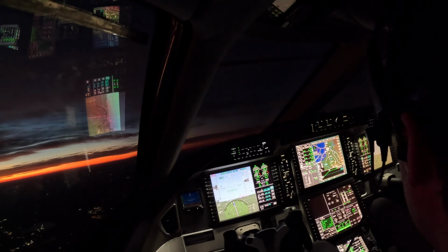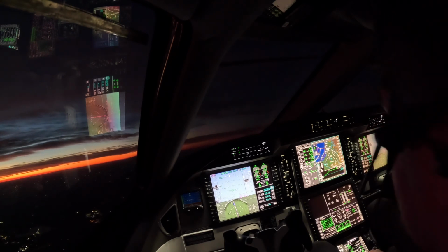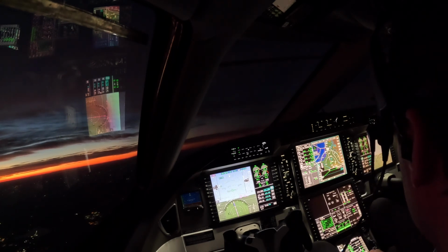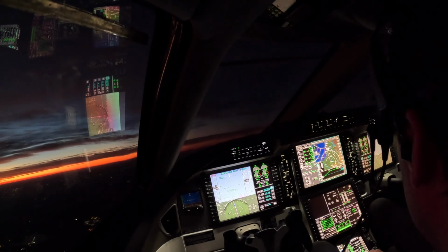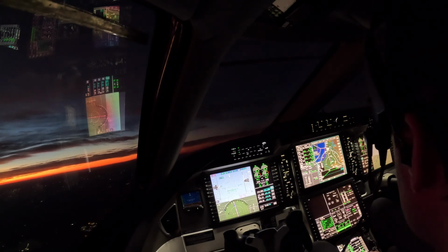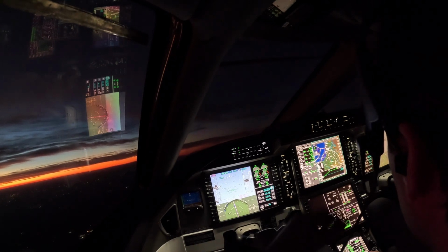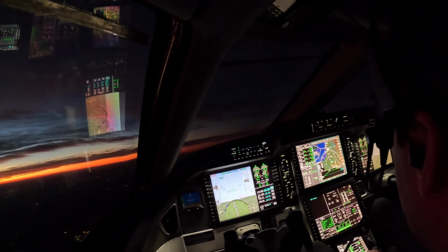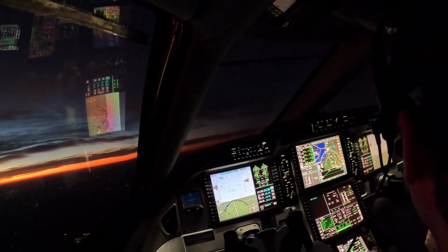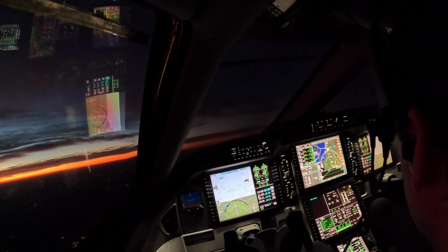Charlie Foxtrot, contact Houston Center on 127.8, good day. It sends a, 1, 7, 8, 5, 4 Charlie Fox. So it'll say sent. Then a few seconds later, it'll come back and say accepted. ATC COM established. So now every communication that happens over this must be acknowledged. So if you don't acknowledge it, it's like missing a radio call. And then they call you on the radio saying, hey, I sent you a CPDLC.